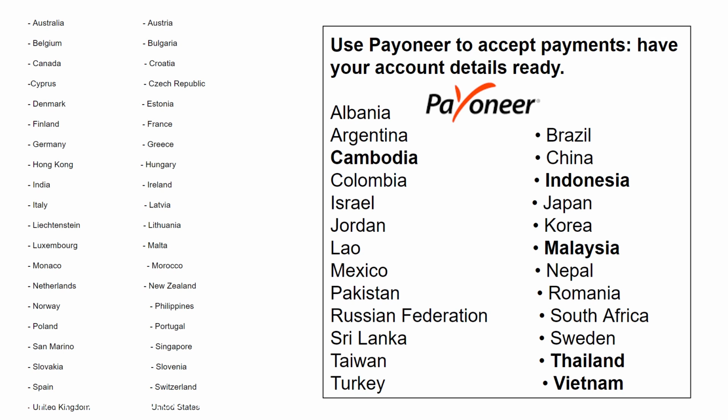Or if your country is on the right, they don't pay out in your native currency. So what you do is you sign up for a Payoneer account and you use your Payoneer account to accept payments, including Thailand.